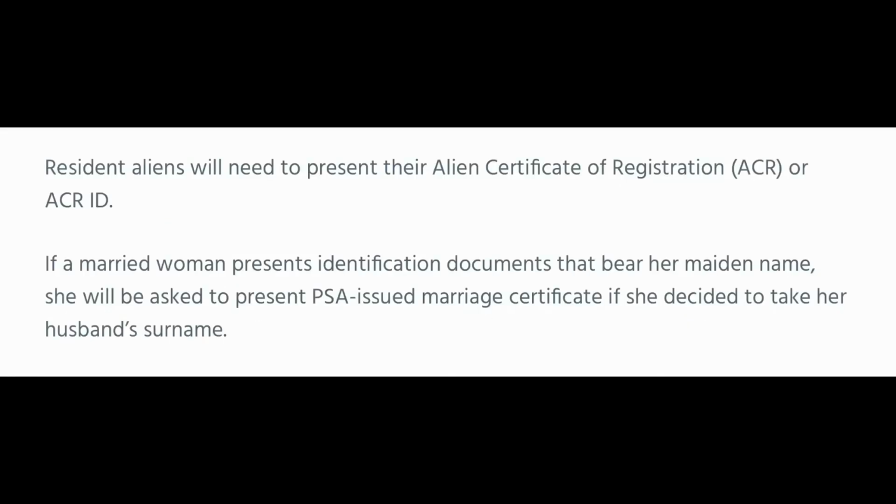Resident aliens will need to present their Alien Certificate of Registration or ACR ID. If a married woman presents identification documents that bear her maiden name, she will be asked to present a PSA-issued marriage certificate if she decided to take her husband's surname.